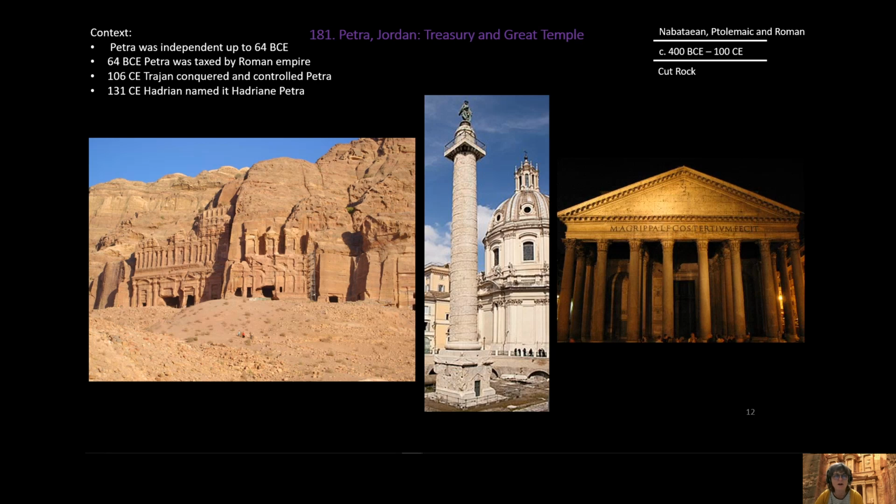conceivably had stronger armies. And then in 106, our friend Trajan, remember Trajan's forum, Trajan's column right here, which is the story of Trajan marching into Dacia in Eastern Europe and putting the Dacians back under Roman power. So that same Trajan conquered Petra.